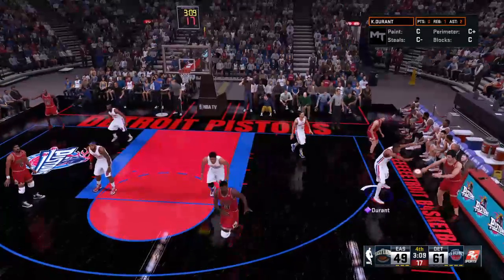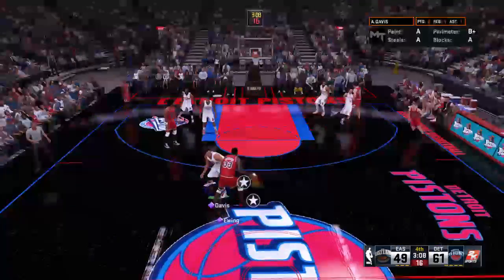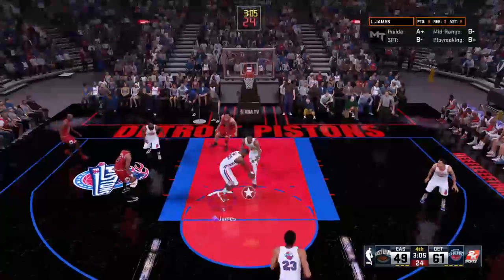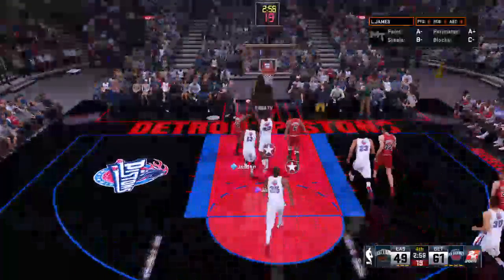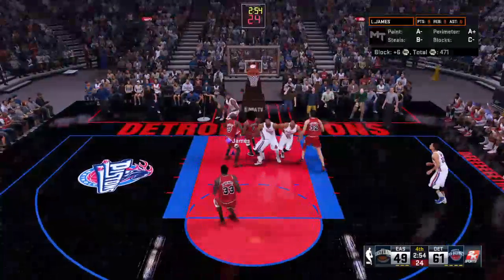Fourth quarter keeps moving right along. 3 minutes gone so far. It's tipped. Durant with the steal. Yeah, first turnover of the game. Overall, though, he's been rock solid. And now Irving pushing it up. No one back to stop him. And the rejection by James.